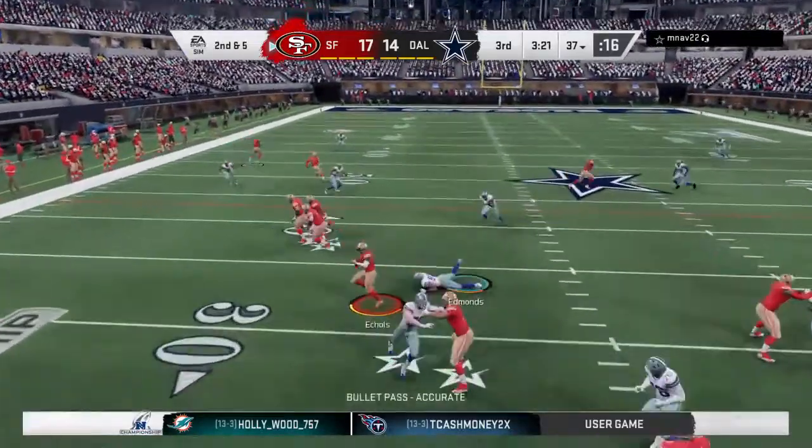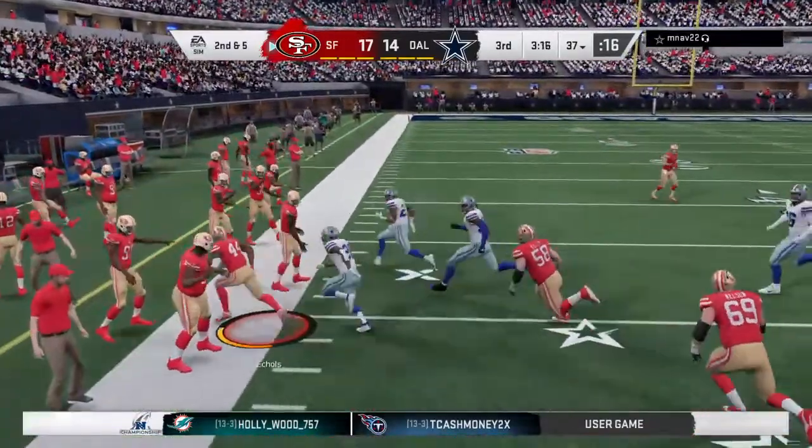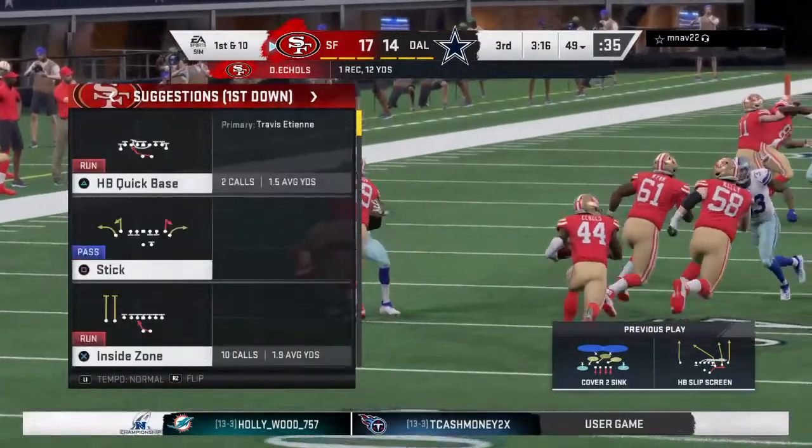Now Mariota. Oh, it's a screen pass. That's complete. And he'll go out near midfield at the 49. They'll get a dozen there, and it's a first down, 49ers.